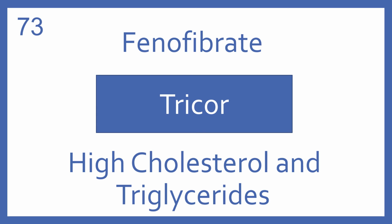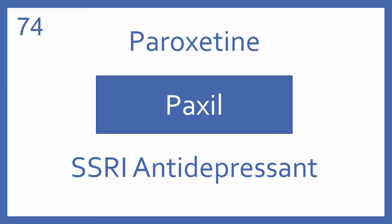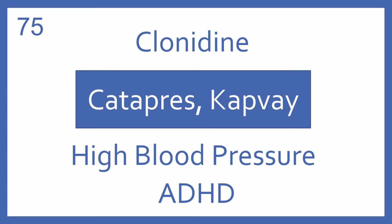Fenofibrate, brand name Tricor. Fenofibrate is a medication for high cholesterol and triglycerides. Paroxetine, brand name Paxil. Paroxetine is an SSRI antidepressant. Clonidine, brand name Catapres or Kapvay. Clonidine is an alpha-2 agonist for high blood pressure or ADHD.